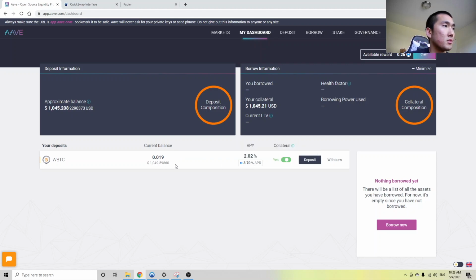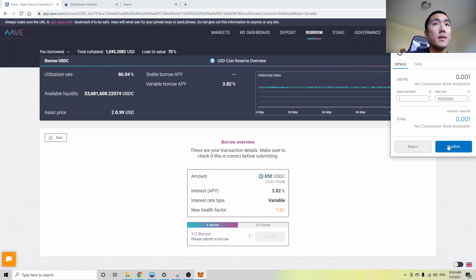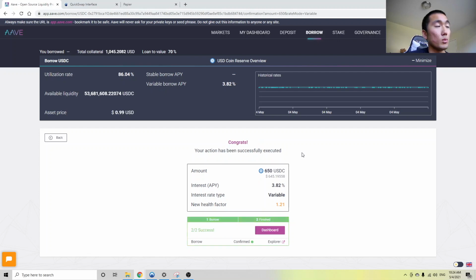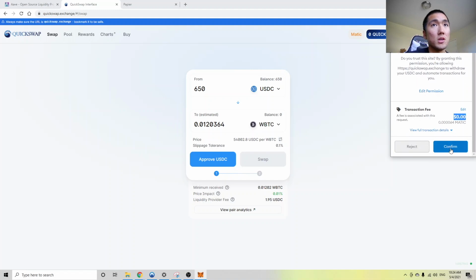Okay, so in order to take 2x leverage on this position, what you first need to do is borrow against my collateral. I'm just going to use USDC to simplify the process, but you can borrow up to 737. I'm just going to borrow a little bit less because I don't want to be liquidated while I take on this position. So let's say I'll take $650 out, take this APY, borrow, and you can borrow for essentially free, for a very low transaction cost. Then I'm going to take the USDC, go to QuickSwap, and buy Bitcoin with it, right? So I first need to approve my USDC. And as you can see, the fees are so low.